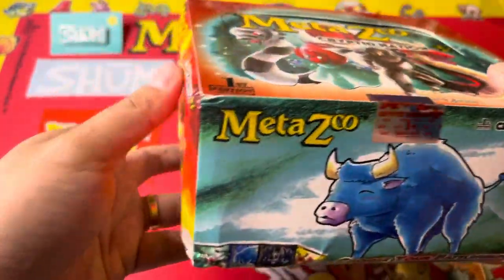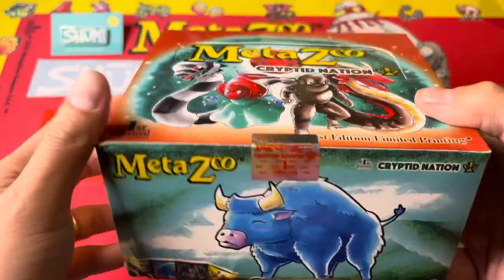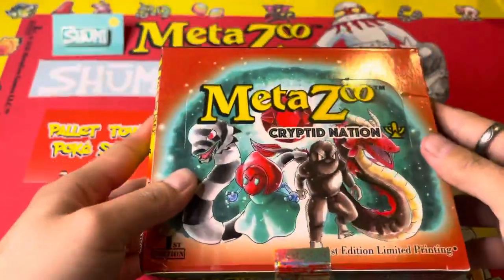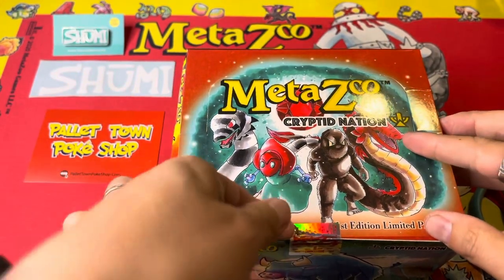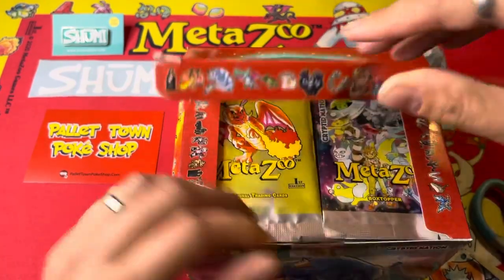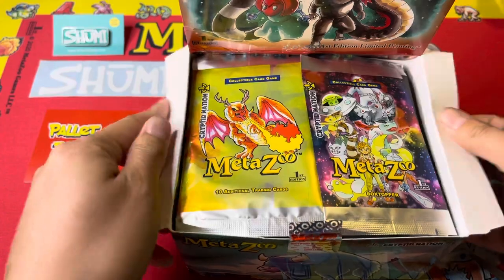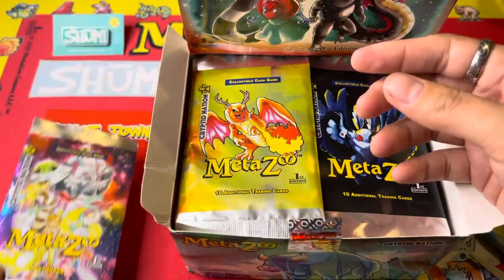Take a quick look at this box. It does have a little bit of box damage, but that seems to be the case with everyone's boxes. I love how it has a special seal on it, the top and the bottom. All right, let's crack this open. Let's see what we get. Let's see, can we open it like this? Yes, we can. All right, let's pop this open. That thing looks super nice, guys. Look at that. Our box topper. We'll leave this on the side for later on.